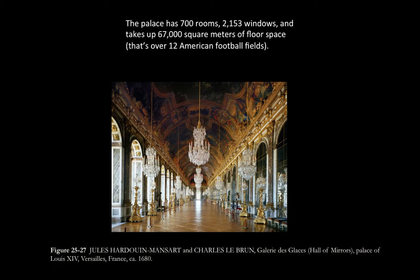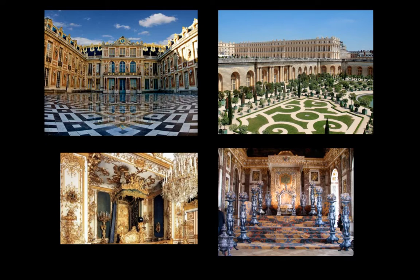The palace has over 700 rooms, 2,153 windows, and takes up 67,000 square meters of floor space, which is over 12 American football fields. But just to say it's huge, you can get lost in it. It's utterly enormous, and hundreds and thousands of people worked on its construction.